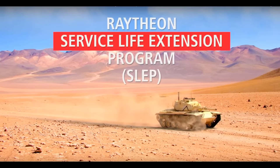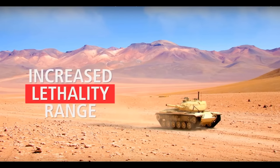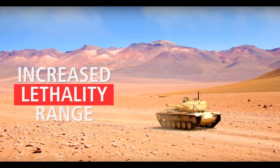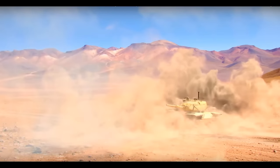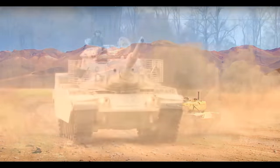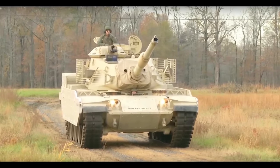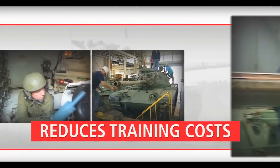So yeah, the Raytheon Service Life Extension Program, or the SLEP. Now, obviously, some of the key features they're aiming for here are increased lethality. The range, I guess, was a little less than expected in the olden days. Better accuracy, and obviously improved performance. We know what they're talking about. But at the end of the day, the simple little upgrades being put onto this vehicle are very, very, very minor, I'd say, compared to changing to an entire new vehicle platform.